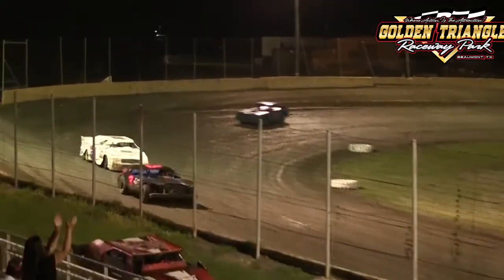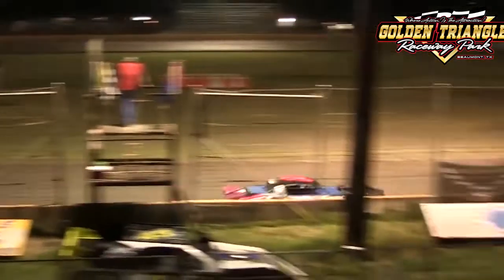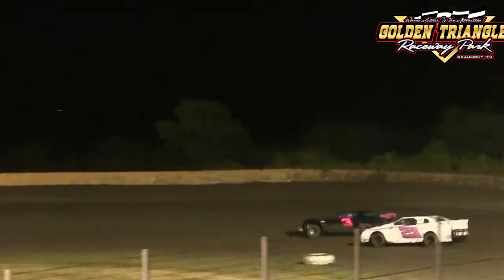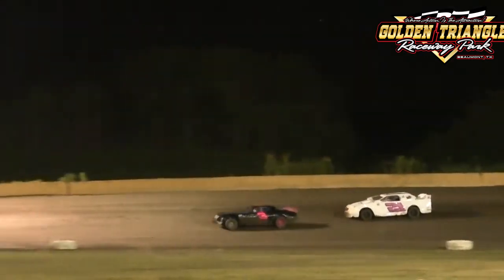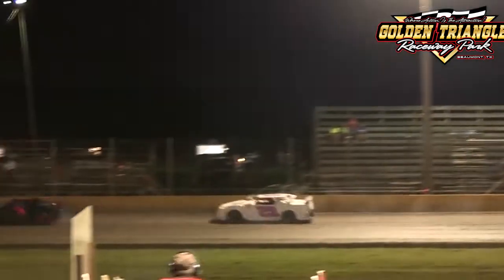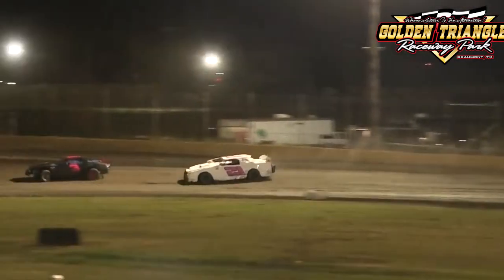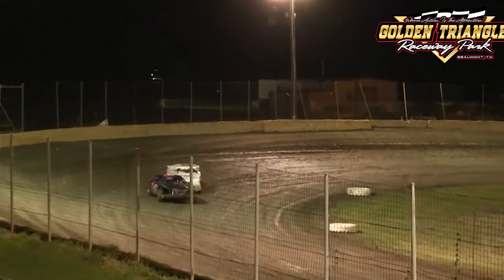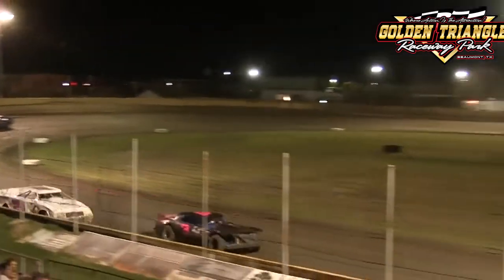Guillory working the middle line of the racing surface here. Lewis Schneider with a good corner, gaining some ground and cutting up some of the distance. Lewis Schneider in striking distance once again. He's tight through the middle of 1 and 2. Time after time, we'll see how he adjusts to that one as the night goes on. Schneider with a good corner through the middle. Brent Guillory holding him off.